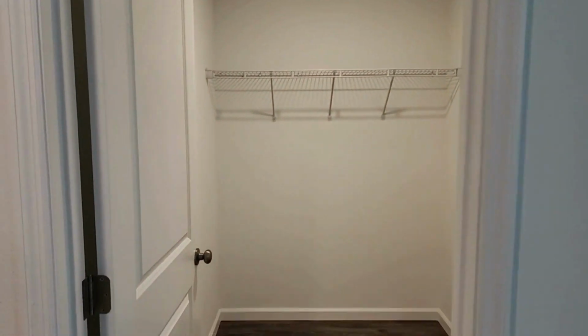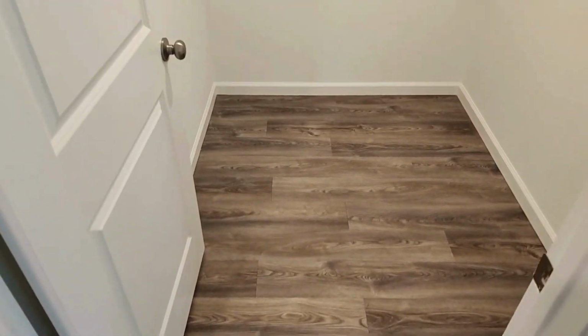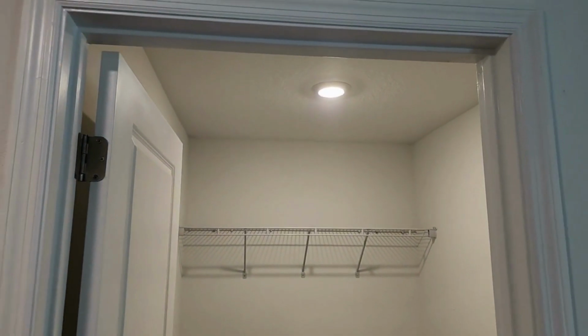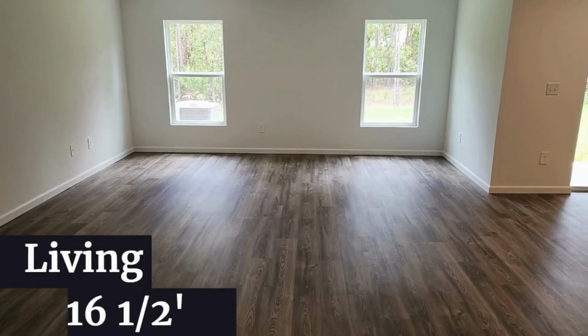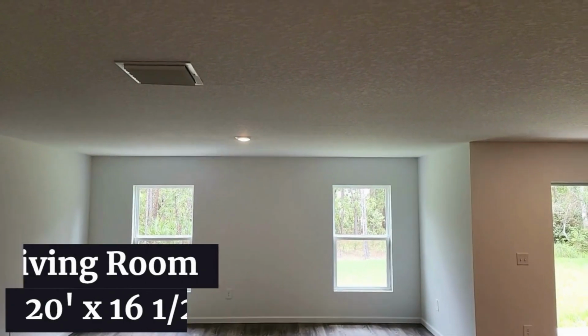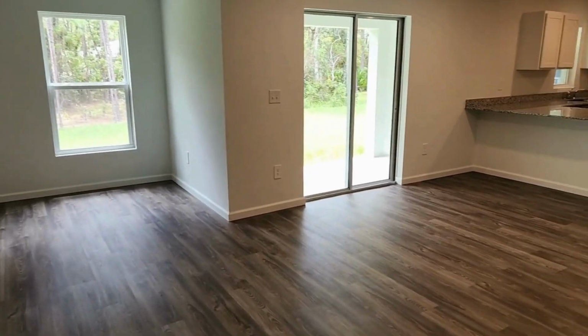And here is, again, it looks like it's going to be a 6-foot by 4-foot coat closet. So you can do a lot of storage in this room for your family, make it a mudroom, whatever. This is the large family room, living room combination here. It has this beautiful flooring here that's a luxury vinyl floor.